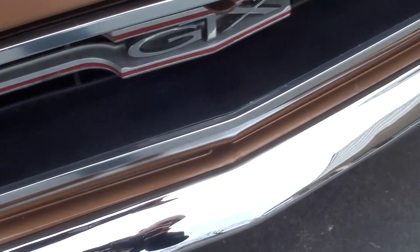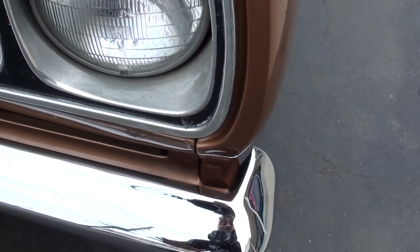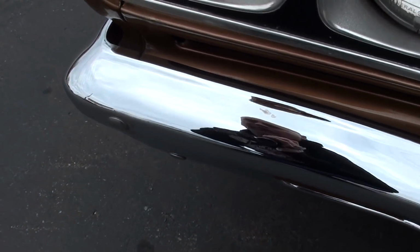You can see the chrome and stainless are original. You can kind of pick at the paint a little bit. Again, it has been repainted and they did a nice job. At least the outside, I'm going to say, has been repainted. A lot of the stuff under the engine compartment is actually original.